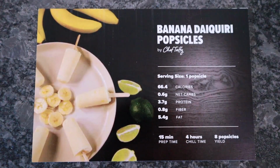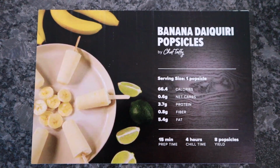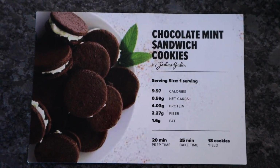This one is at the top of the list, although this one sounds quite yummy as well. Banana daiquiri popsicles. Ingredients, there are 6, and unfortunately, I don't have any rum extract, so that one is not going to be made today. Chocolate mint cookie sandwiches. Those look good. Oh, wait a minute. They do look good, and I would consider making them, but probably not for today's video because there's a lot of steps involved here.